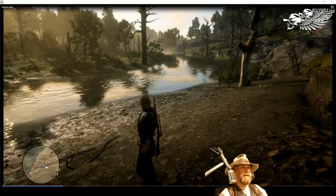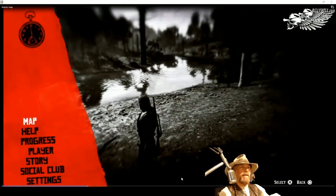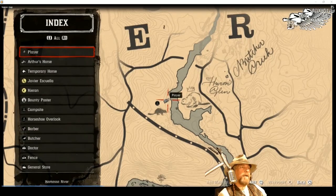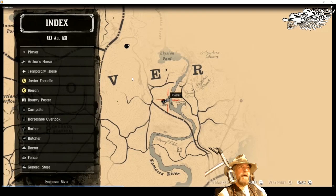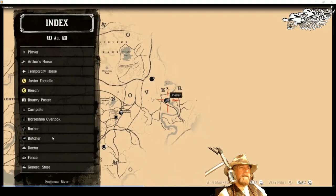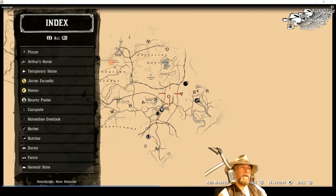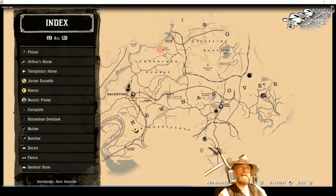And so basically we're on a bank and you're going to wonder, where can I hunt beaver? I didn't know. So I thought, well, I better hit the map for everyone to let them know what's going on. So here we are. I'm going to pause. I did not have this part of my map open yet. And so I knew the beaver was between the E and the R. And so we're going to zoom out some more. And you can see this is New Hanover. And then I'm going to show you where Valentine is. So there's Valentine and New Hanover.